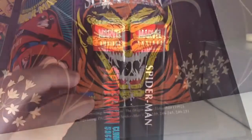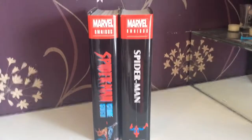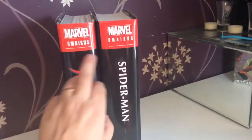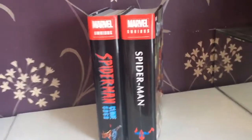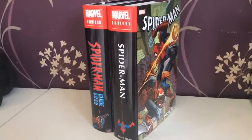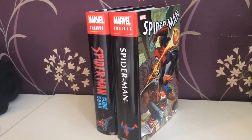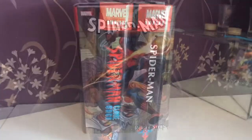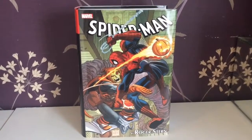Really like that. So here it is next to Spider-Man: The Clone Saga. You can really see that it is a big omnibus. I think this is just slightly bigger than this. So really spot on in terms of size and content. I found they really pushed the boat out to give Roger Stern a good outing in this omnibus. So fantastic job. All in all, this is a fantastic volume to add to your collection.